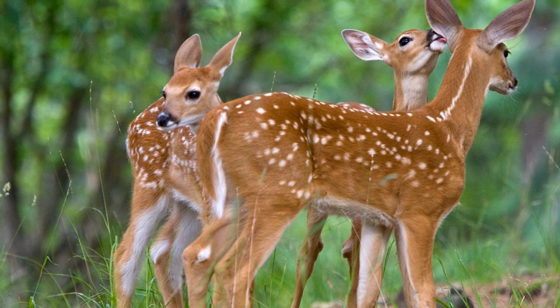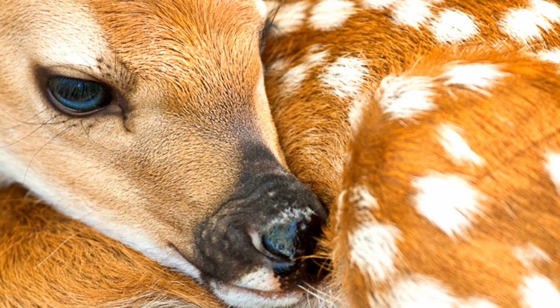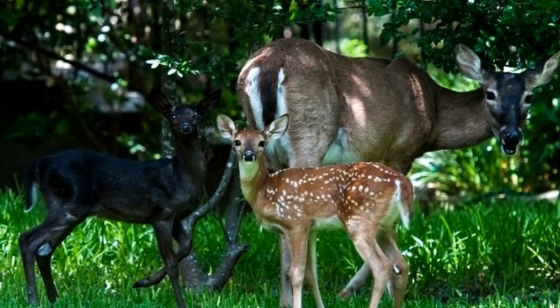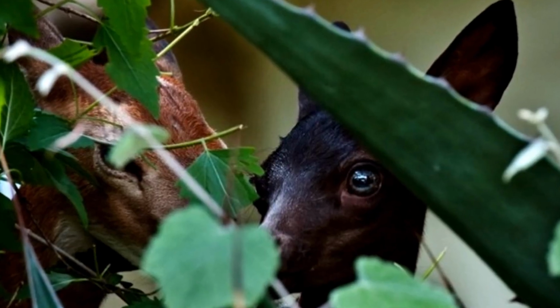In the spring, the moms are going to be having their fawns right around the 1st of May and all through the month of May and early June. This is a time when they're going to be extremely defensive, especially of their youngest fawns that cannot follow the mom for the first 2 weeks because they're just too small and they can't keep up.